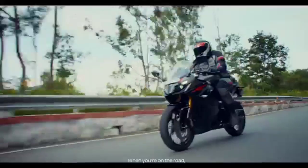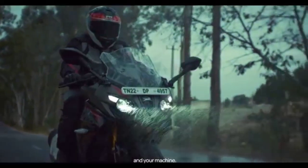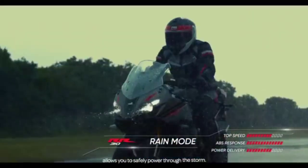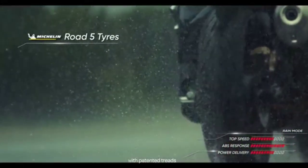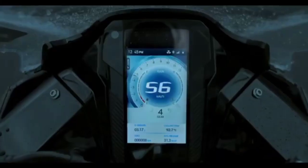When you're on the road, even the skies don't stand a chance against you and your machine. The Rain Mode allows you to safely power through the storm. The RR310 is equipped with Michelin Road 5 tires with patented treads. These expel maximum water for maximum grip.